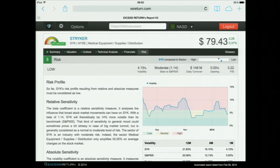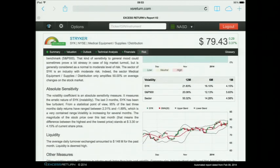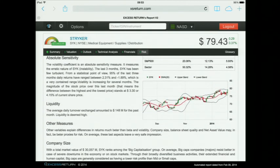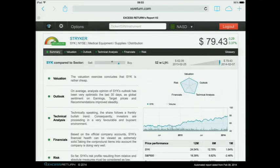And how do we know that? The risk is very limited because we cover everything from beta coefficient to volatility. So let's go back to the summary. Thank you. So you see, there is a lot of complexity in that report underneath, but we try to make it simple. We try to make it understandable for everyone.